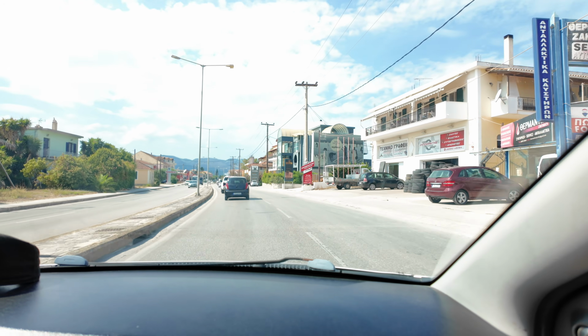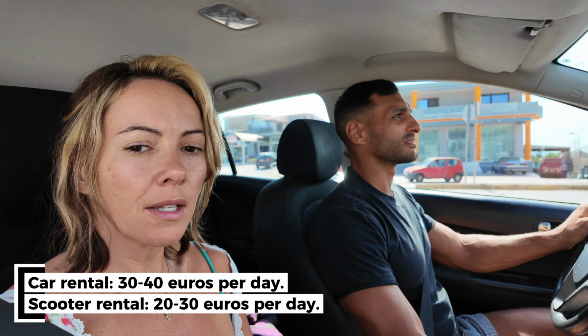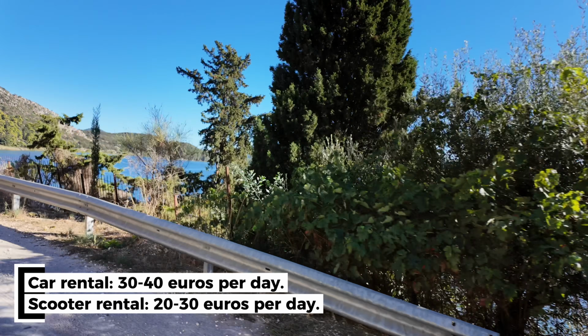One other thing to note is this island's quite big, so to get around you need to hire a scooter or a car. We got a car, it was about 30-40 euro per day, and a scooter can range between like 20 to 30 euro per day. That's probably the best way.